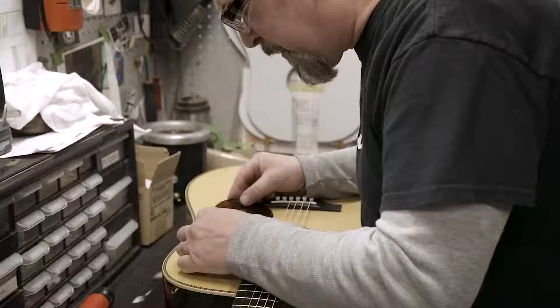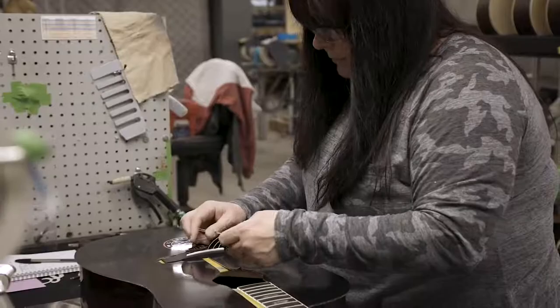Everybody's job is important. We really have to work together because everybody's got such a responsibility. A lot of people put a lot of time and hard work making them by hand every day. Made by these hands, right here.